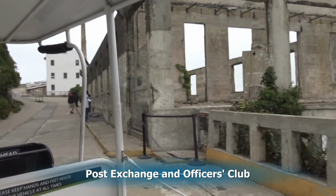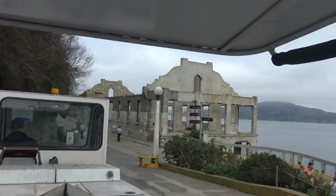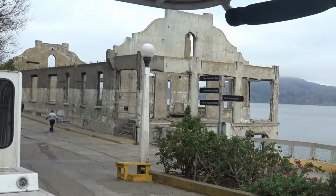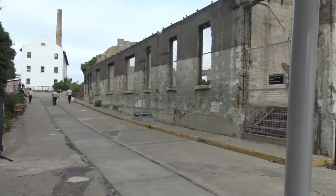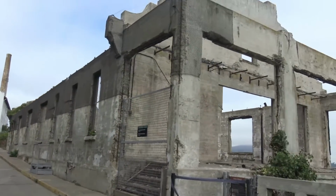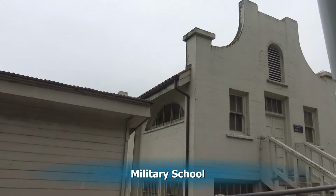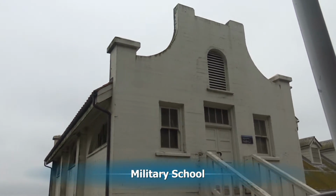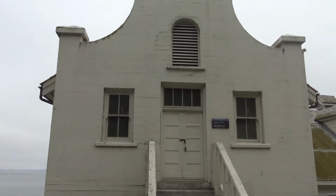Now we're passing the Post Exchange and Officers Club. As you can see, it burned in 1970 during the Indian occupation. Not sure why. Next we passed the military school. It looks like a church up front. It was later used to house bachelor correction officers.